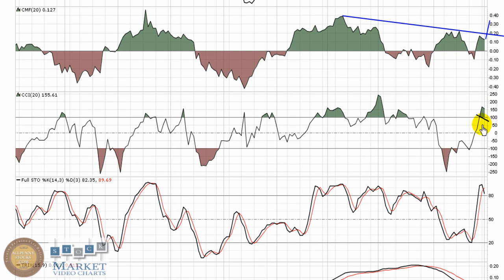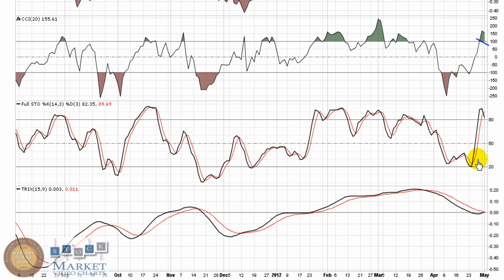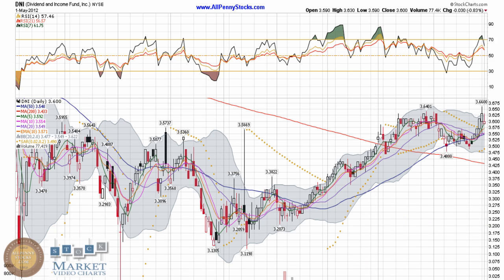Per definition with the CCI, the buy point was the break of 100. It's still in a hold position. Full stochastic showed good momentum coming into the play. And what I always look for on a retrace is to see this full stochastic come down through here and promptly curl and break back up through 80. If that happens, it's a very good sign of momentum. And the TRIX reset itself, held right around zero. Looks like a bullish cross is going to happen.